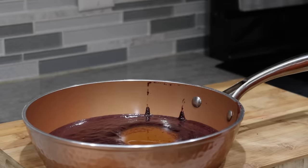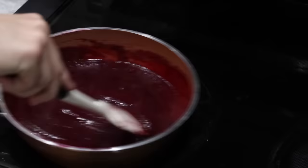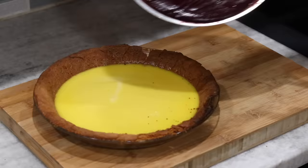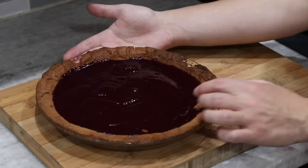And outside of the crust issues from earlier, the only other thing I was really worried about was the layers kind of bleeding together. If I didn't reduce them enough, if they were too liquidy, they would start kind of bleeding into each other. Or if I didn't cook off the lemon curd enough and that happened. I just had a vision and worry that I wasn't gonna have those nice, clean, even layers.